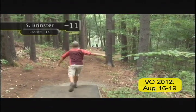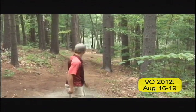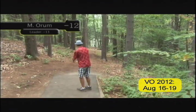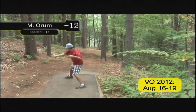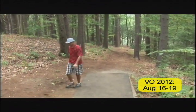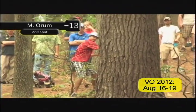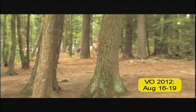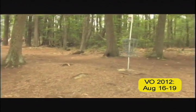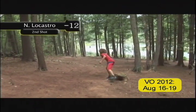Steve Brinster. Steve has thrown the same orange rock that he threw yesterday, and unfortunately a similar result. And Matt Orum back at the box. Matty O takes a shortened step to throw his beat-up Casey AVR putter. Matt has thrown a poor shot that turned out just about perfectly for him. Just looking to lay up, unless he's crazy.